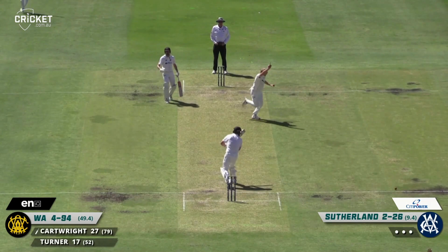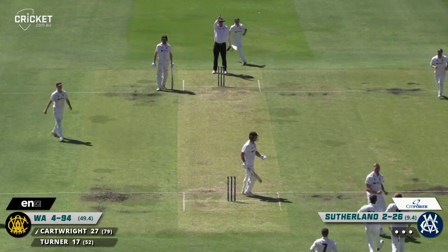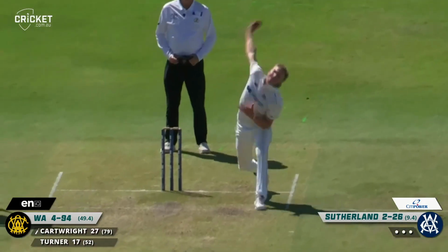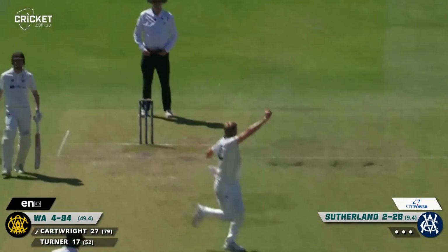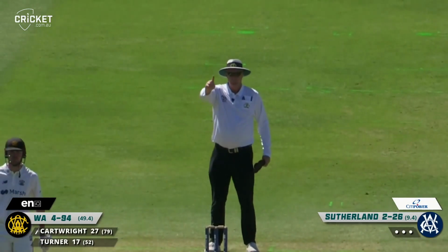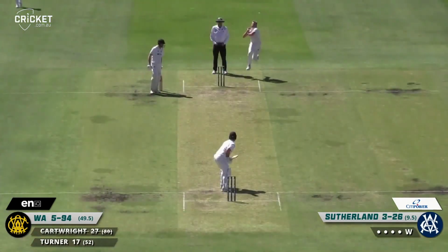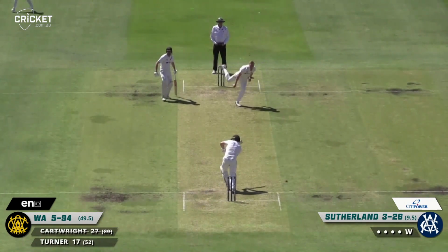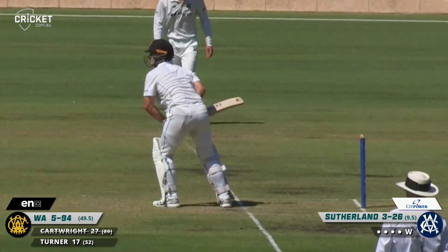5, I think. Oh, there's a big appeal for LBW. That must be close. And umpire Davidson has no hesitation, raising the finger. And that's the end of Hilton Cartwright. This looks to have taken height out of the equation. Went from wider on in the crease, so the angle may have been quite severe. You can see here on the replay. But hitting pretty adjacent to middle and leg.